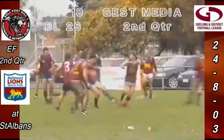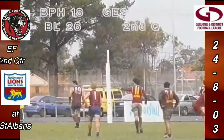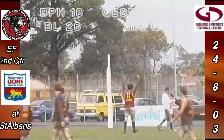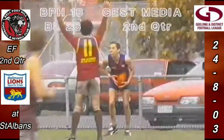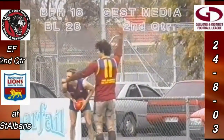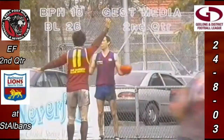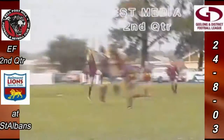Ball comes down. Hammond does the ruck work. Ewan Hanley, I tell you what, he's kicked the ball and he might have damaged a calf muscle, or thigh muscle perhaps. Whether it was a kick or a knock, but he's not moving too freely, certainly. And out of bounds on the full, as adjudicated by the umpires. So Simmons, deep in the back pocket for Belpost Hill, has got the free kick. Simmons now, well, he's kicked it to the big fellas.